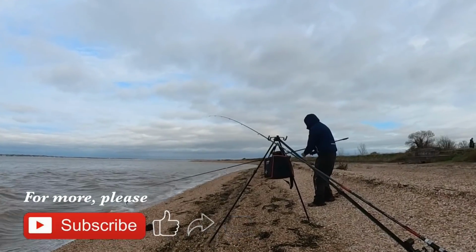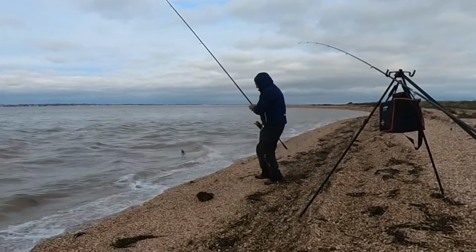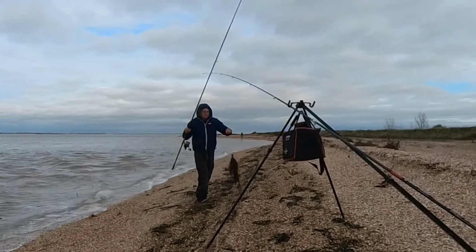I did catch another whiting, but as you can see, the weed did become a bit of a pain, and I decided not to fish too much longer. So, a pretty unproductive session, but at least I did get that dab, and it goes to show that you don't just have to fish worm baits to catch dabs.